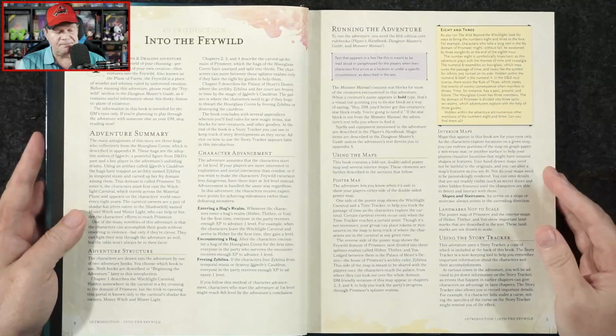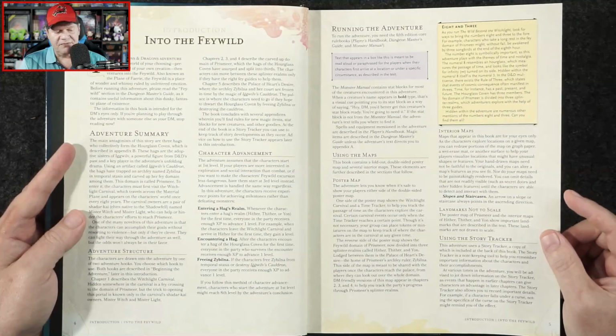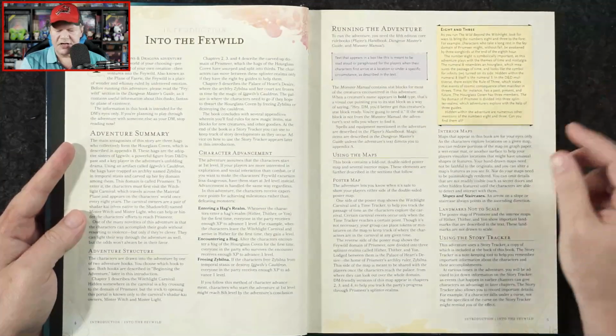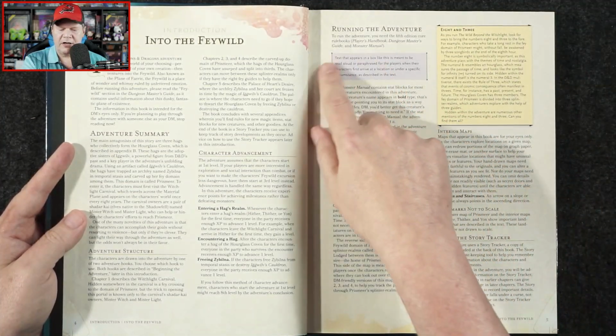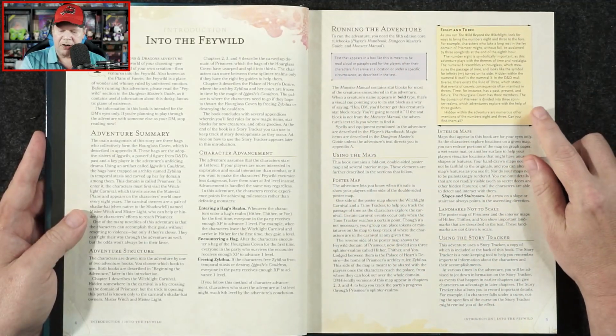Spoiler right off the bat. The main antagonists of this story are 3 hags who collectively form the Hourglass Coven. So discussion of running the adventure. Of course, we've got our read aloud text there as well. It's like we're going to have little sidebars.